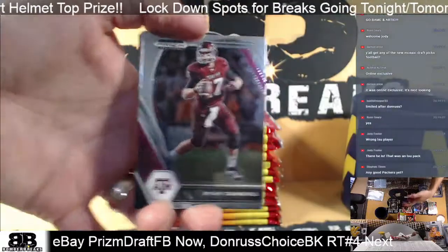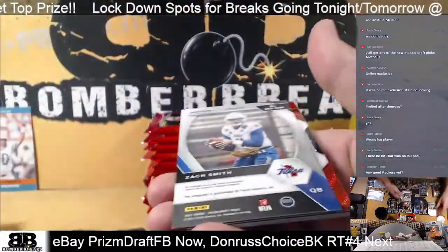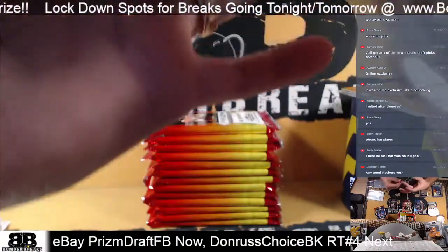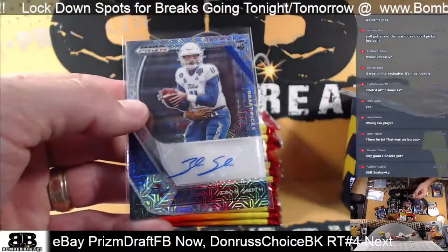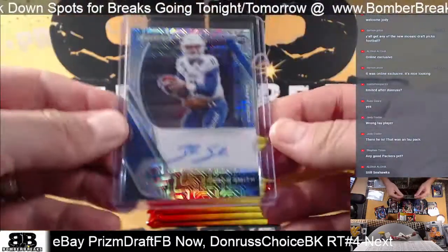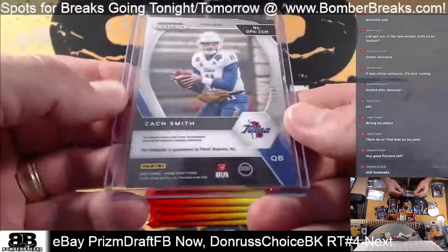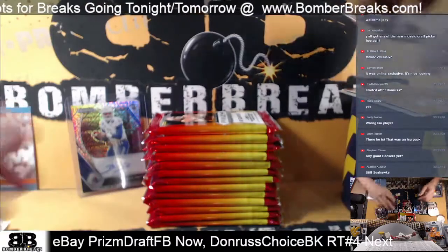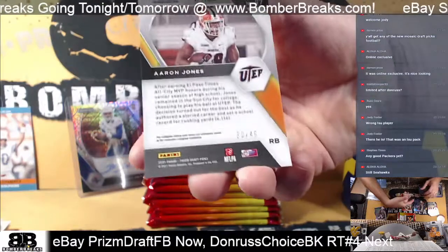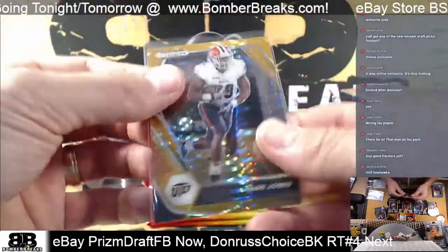Yeah, it was. Steven, yeah, I got a Packers autograph. Zach Smith /25. Mojo. Zach Smith. Now, I need help here. Is he with anybody? The quarterback out of Tulsa. Did he end up on anybody's roster here recently? Rondale Moore. And an Aaron Jones, 30/49. There's another one for the Green Bay Packers. Boom.